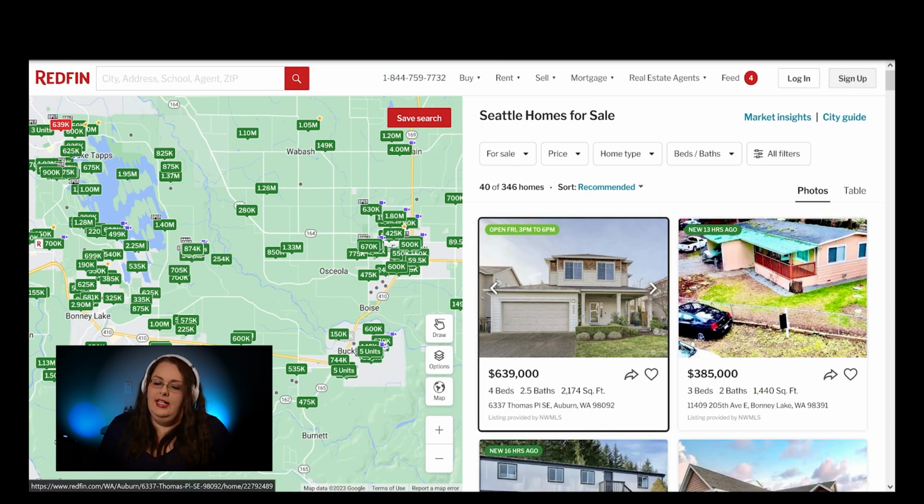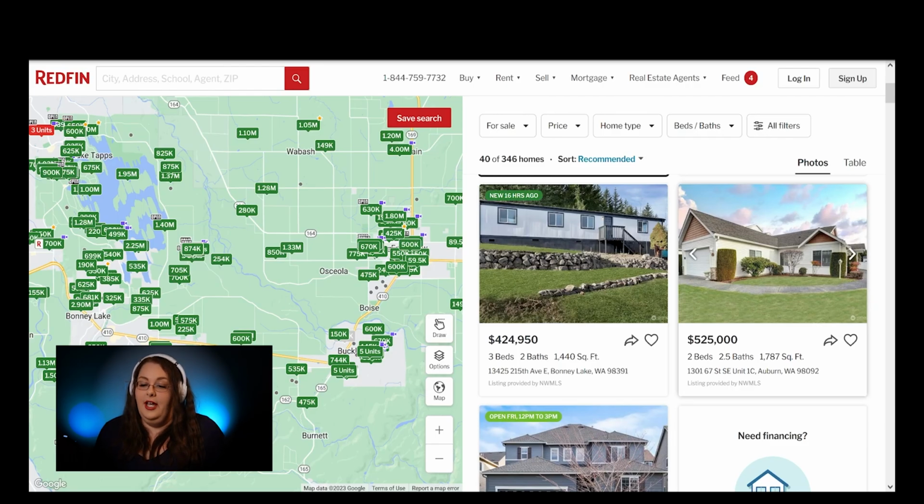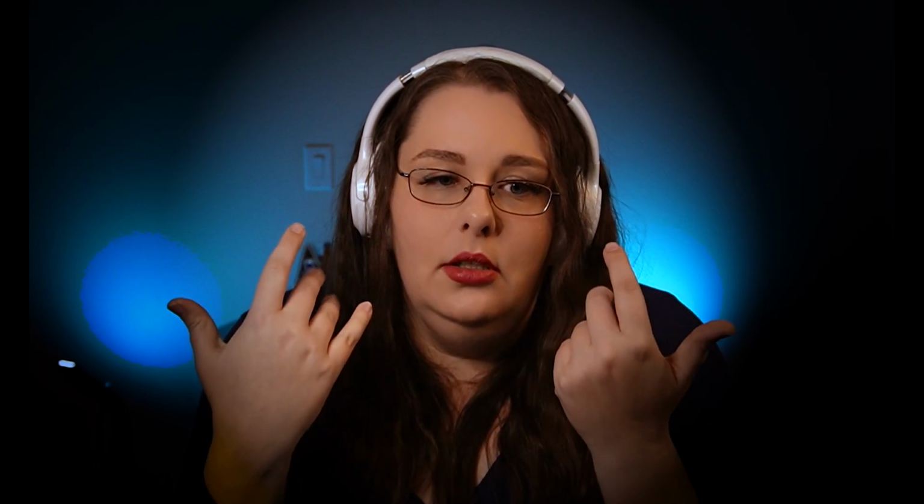You'll start seeing, like this one right here, perfect example. It's listed for $639,000. This one here, $385,000. $424,950. You might see a house listed for $499,950. For some reason, the whole $950 thing is really popular for people to list at, and it's really a shame because I think they are thinking about the old retail trick where grocery stores or Target or whatever will list an item at $499 because to the brain it seems like it's less than $5. But in real estate, it's a little bit different.